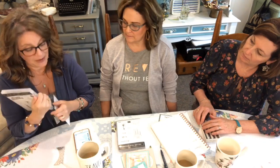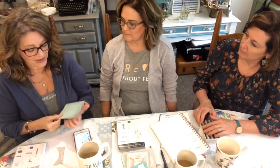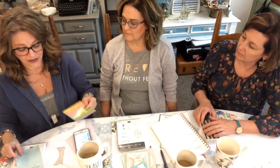The first set I opened was the Starbucks coffee set. I was 100,000% certain that I had used it, and it was brand new, so apparently I never used it much. This other one I had never used. It's called Blow Out the Candles, but my daughter had used it, so at least somebody used it. I wanted to use the glossy cardstock with it.